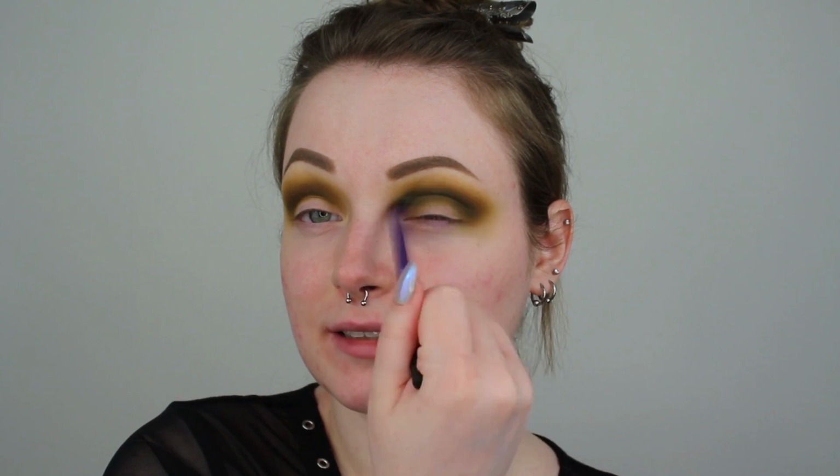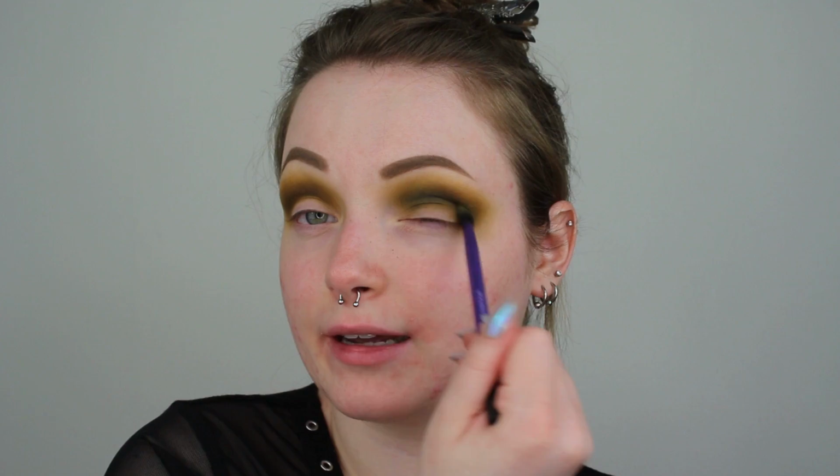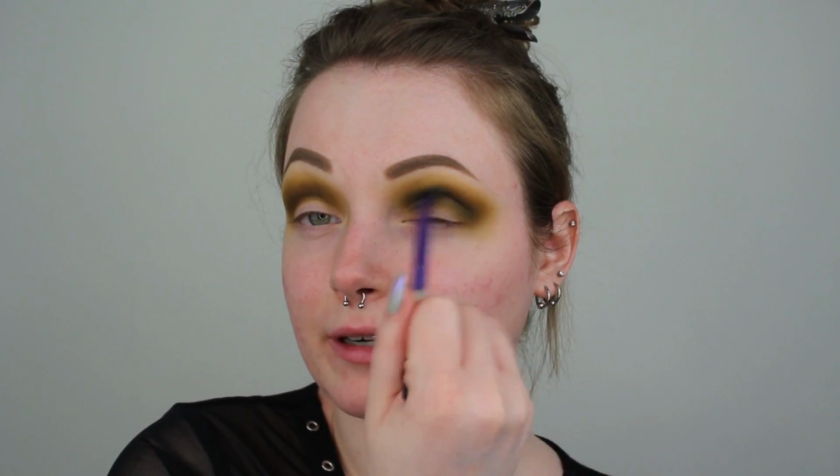Once you have that applied, the next shade that I'm going to go into is called Leo, and I'm going to go in with this Real Techniques Essential Crease Brush. With Leo, I'm going to be adding it into my crease and into my outer V. I want this shade to really bring in some extra dimension. I'm doing these little circular motions just to blend it into everything. This is definitely going to be an extremely smoky type of look, but honestly, I think it just kind of goes with the vibe.